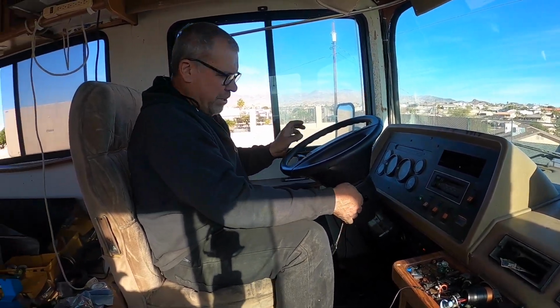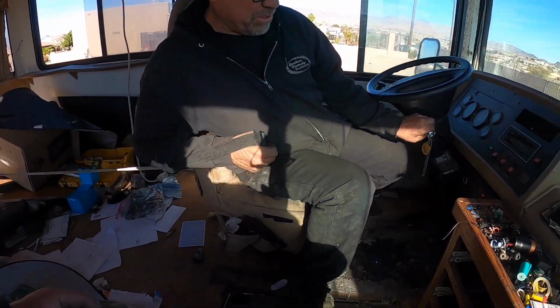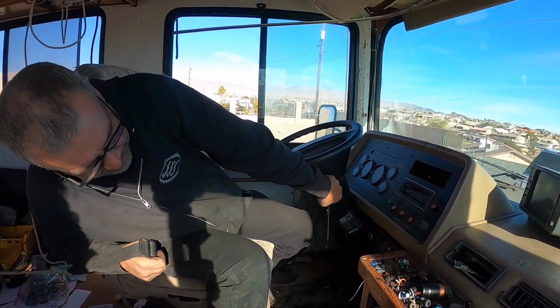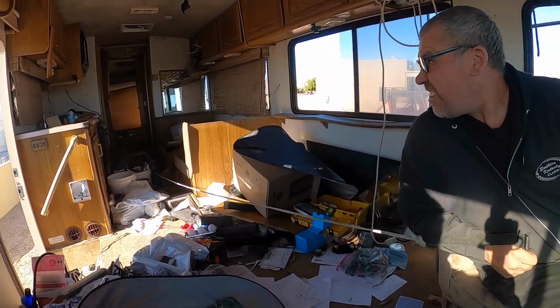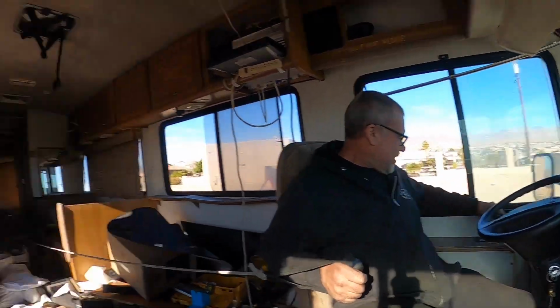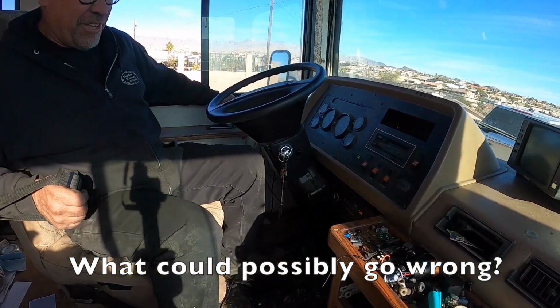Ooh, it's killing the voltage. Let's see. I hear a fuel pump running. Need a. Dude, free motorhome. Yeah, free. Okay. Yeah, we got brakes now, hydraulics. I can feel it.